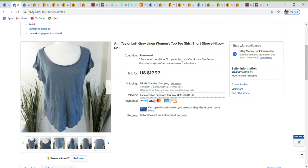This is a top that I was doing some online sourcing for because I could not get out to the thrift stores, and I'm still not even sure if I want to go out to thrift stores right now. But I did pick this up through that, and I'm very happy that there was interest in it right away.